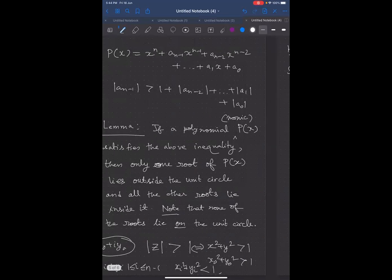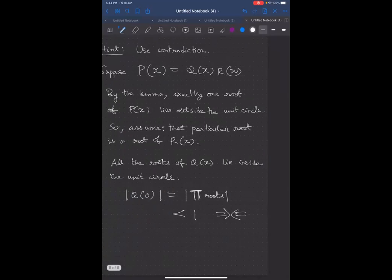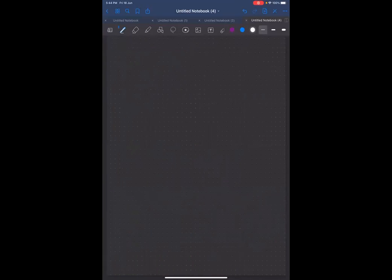So yeah, now I will ask Kritobrata to go ahead and tell me why none of the roots lie on the unit circle. If one root lies on the unit circle, we do again the same thing. Suppose the root is alpha. Triangle inequality. So we have alpha to the power n equal to 1, and we can show it contradicts the given conditions.